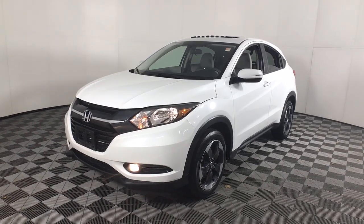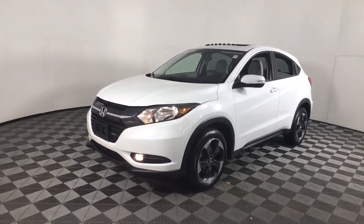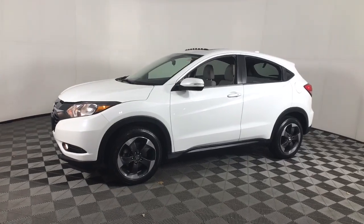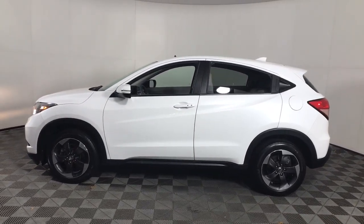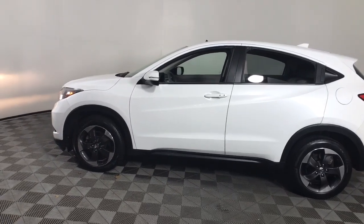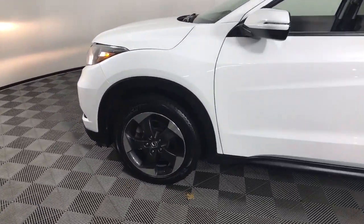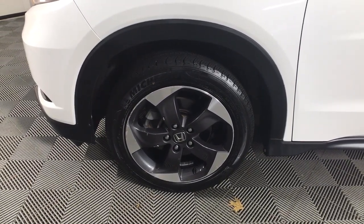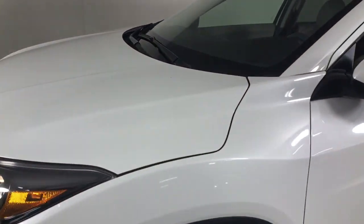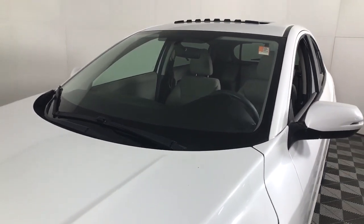Hop into the 2018 Honda HR-V. This vehicle still has fewer than 25,000 miles on the clock, so it won't last long. Prepare to be amazed at the clever cargo solutions, agile handling, safety technology, and bold style of this HR-V. This practical, comfortable mini crossover was designed with your active lifestyle in mind.